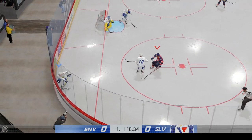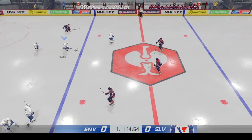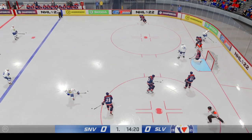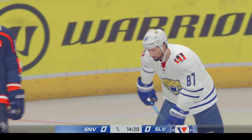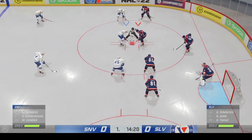Slovakia's won the draw. Behind the net, looking for the transition game. Into the attacking area from the left side. Turns him away! And they'll cover it up, forcing a stoppage in play. More than half the period left to play. Still no score in this one.